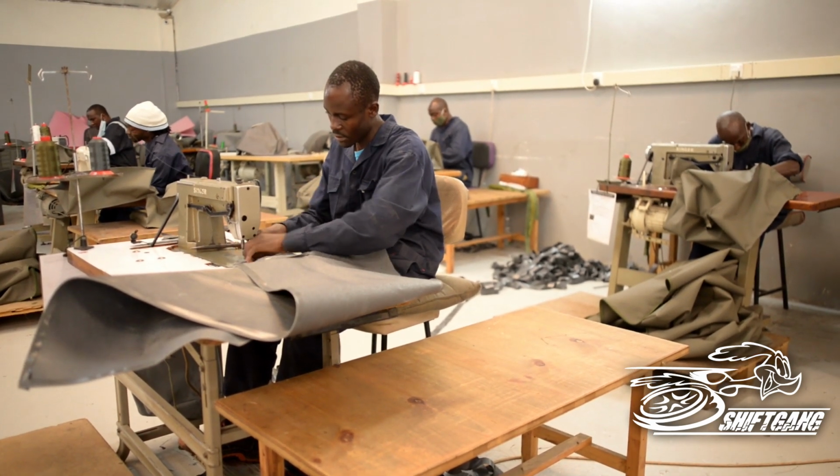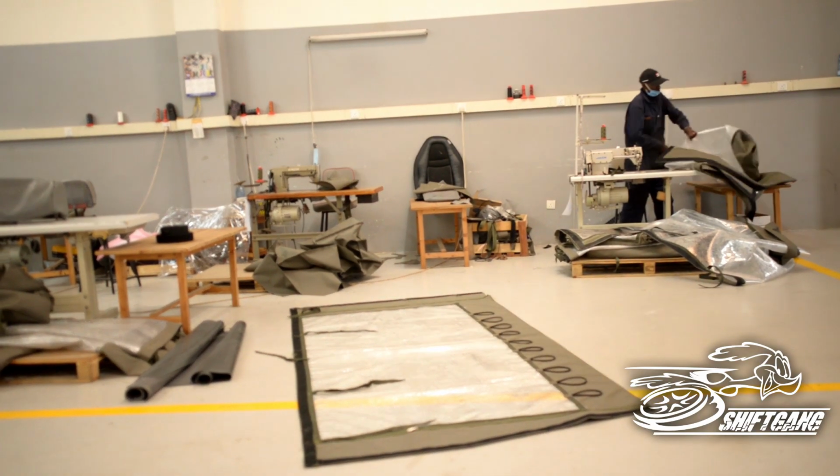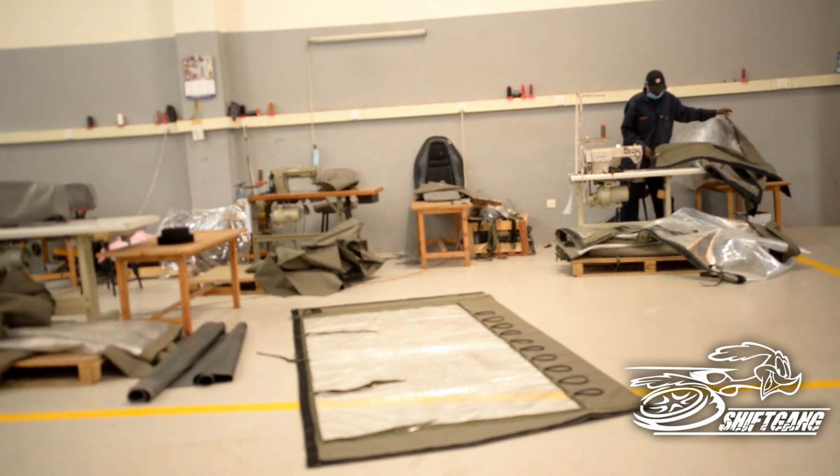Then you have the section of restoration. You also do loose covers for tour vans. If you have a tour van, you can also get the canvas covers. Also, we do bodybuilding for tour vans. Tour van conversions, actually.